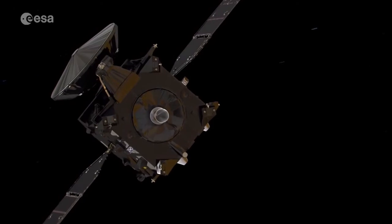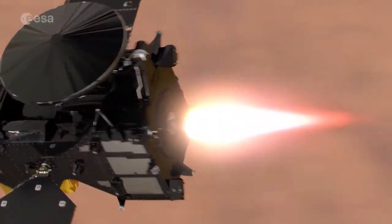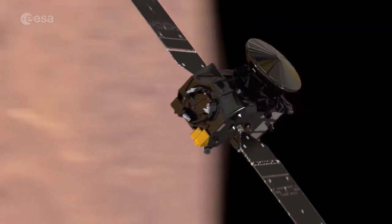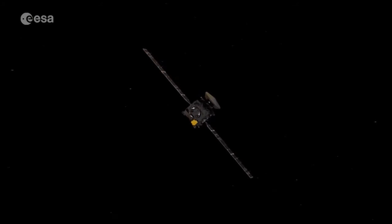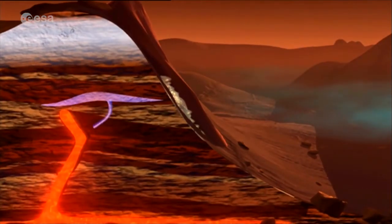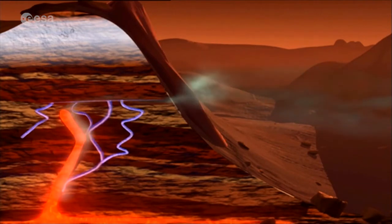On arrival, the Trace Gas Orbiter will be captured by the planet's orbit to observe the Martian atmosphere using 4 scientific instruments. The TGO will search for evidence of gases such as methane that may be associated with geological processes or biological ones such as life.